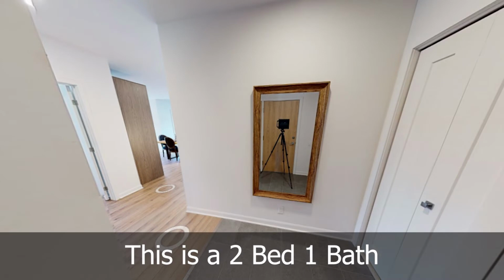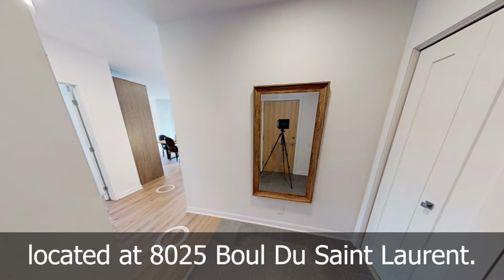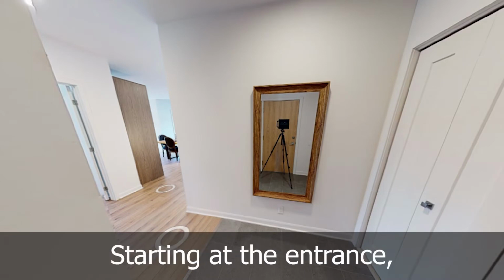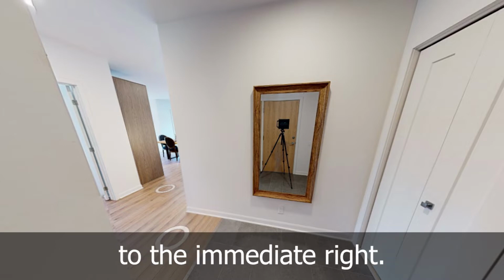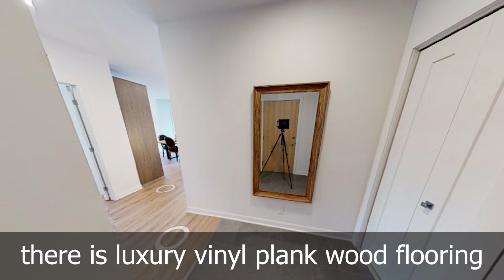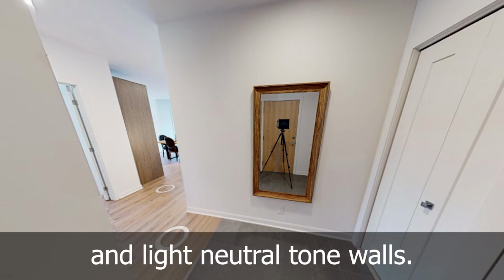This is a 2-bed 1-bath located at 8025 Boulevard du Saint-Laurent. Starting at the entrance, there is a double-door bifolding closet to the immediate right. Throughout the suite, there is luxury vinyl plank wood flooring and light neutral tone walls.